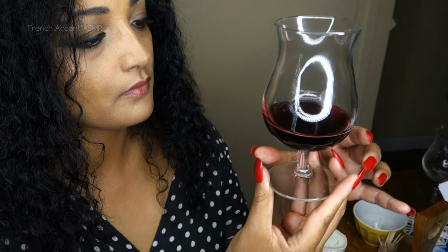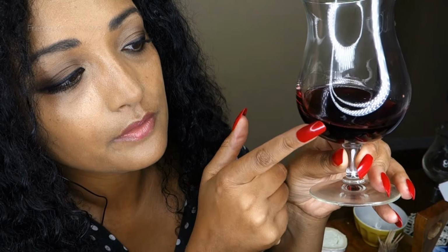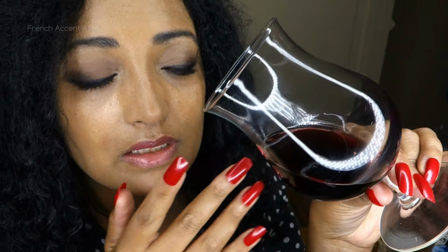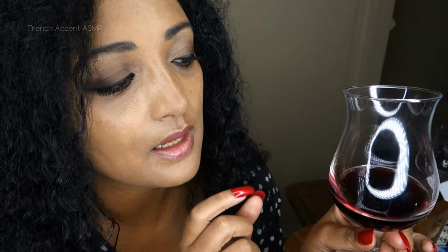Okay, so see the wine. You can see the color, the pure color of the wine, and to do this, you can tilt the glass just like that in order to see the clarity, or whether it is cloudy. You see, you can admire the color of the wine simply. The color of a wine is of course the most recognizable and easy. Usually older wines have deeper color.